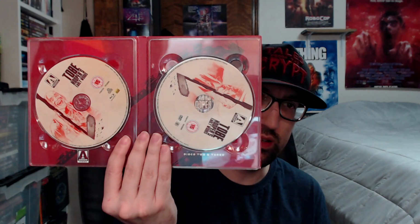And then there's the second disc and the third disc, which are in this case right here. And this is what that cover art looks like. It's got Chop Top on it. See, it's a really cool box set for Texas Chainsaw Massacre Part 2. Definitely one of my favorite Texas Chainsaw Massacre sets that I have. So yeah, Arrow's out of print release of Texas Chainsaw Massacre 2.